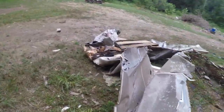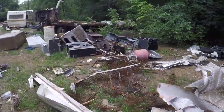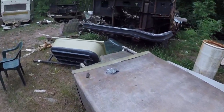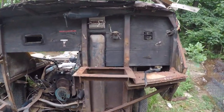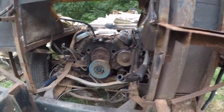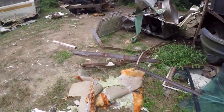Alright, let's go over this way. Oh, more part of the couch. Just parts of furniture and electrical equipment. Probably a tub. This is a camper that somebody has been stripping and taking parts off of it, as you can tell. That's kind of interesting. Pretty cool. More stuff on the ground from it.